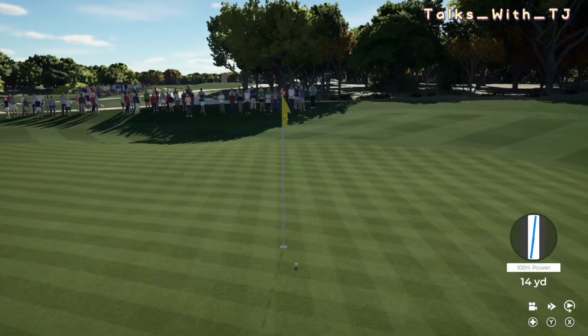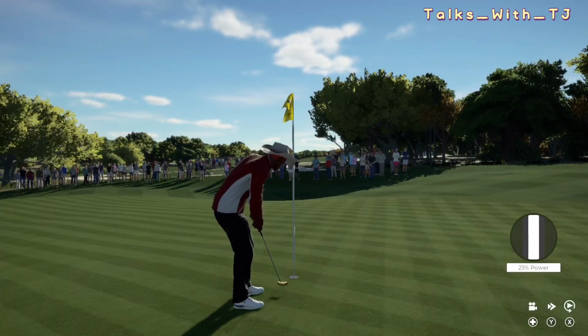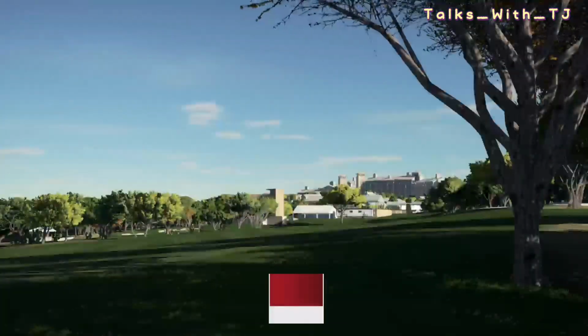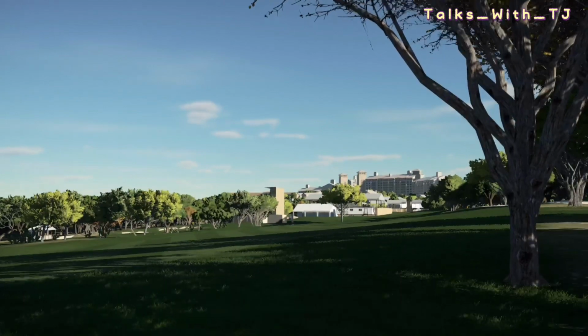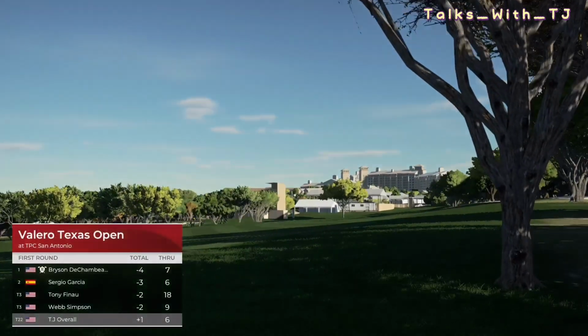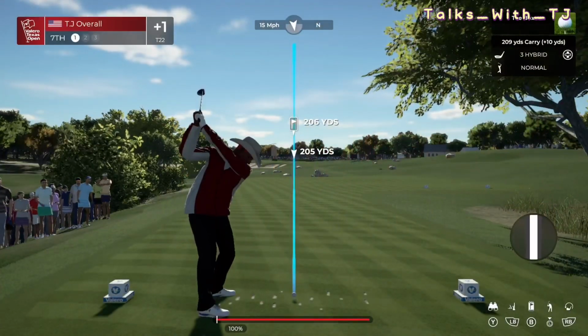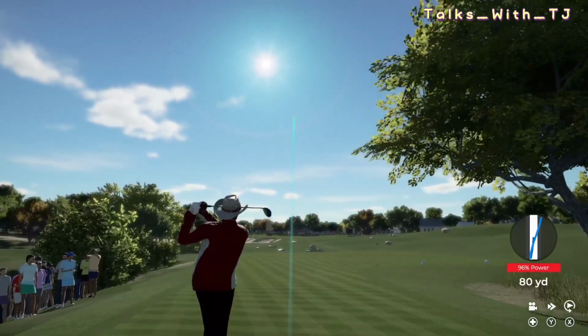Ooh. Obviously dialed in there, but not an easy shot. Super stuff. Yeah, well hold. Let's move on to the next. Now five strokes behind. We have a par three on this one. Opting for the hybrid, I think.